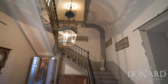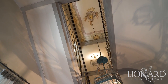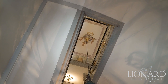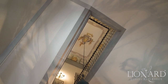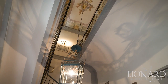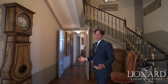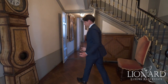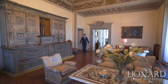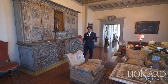Apart from the height of the ceilings, that beautiful fresco which stands up there in particular represents the stemma of the noble family of the Antinori, who, as I said, used to own this property. And so let's walk from this side, which goes to one of the main living rooms of the villa. And this is one of the main living rooms of the villa.